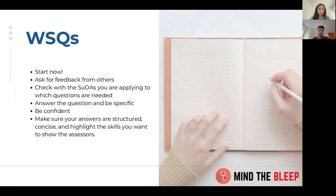And make sure that you answer the question and be very specific, because they are character limited. I can't remember exactly what the limit is, but if you look on Oriel, it should tell you. And again, as it says on the last point there, make sure that you're showing off why you should get the job and get an interview.